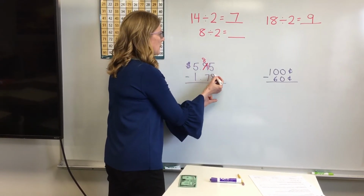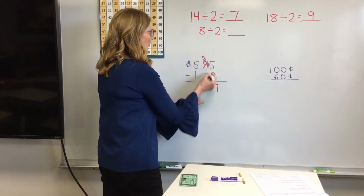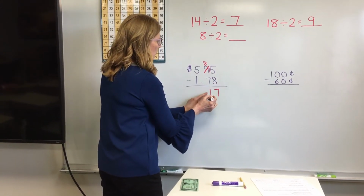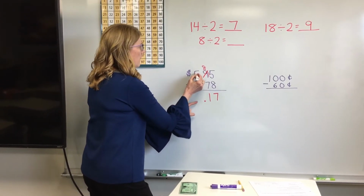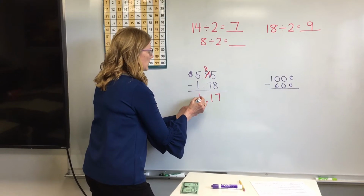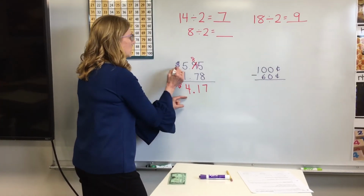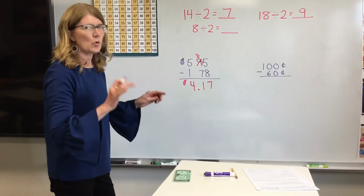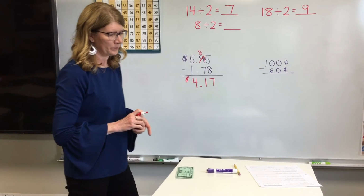So we do 15 minus 8. Did you write 7? 8 minus 7, 1. Now don't forget to drop the decimal point. 5 minus 1. Did you put 4? And then don't forget the dollar sign. So don't go through all that work and then forget the label.